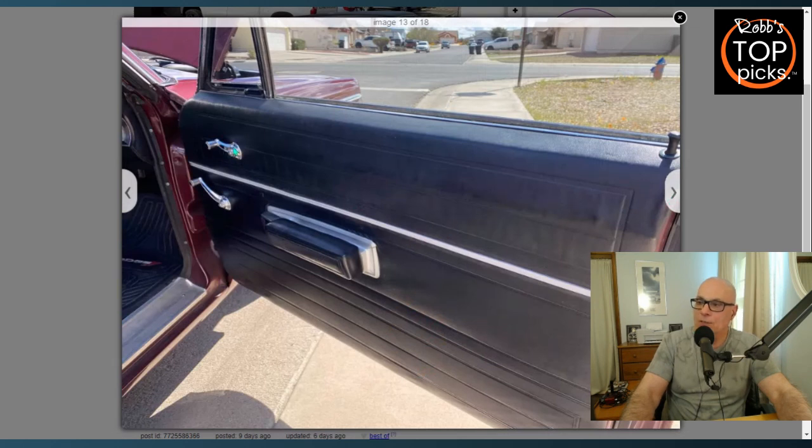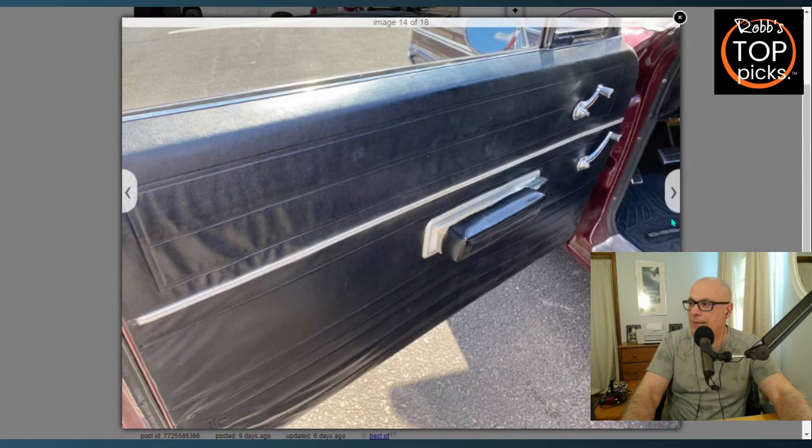You can see the sparseness in the door panels, just regular roll up windows. There's no center console, but you can see the nice trim work here. How nice the door striker is here. There's no overspray or paint work. All this hinge work looks to be very original. The striker here on the door panel looks very nice.